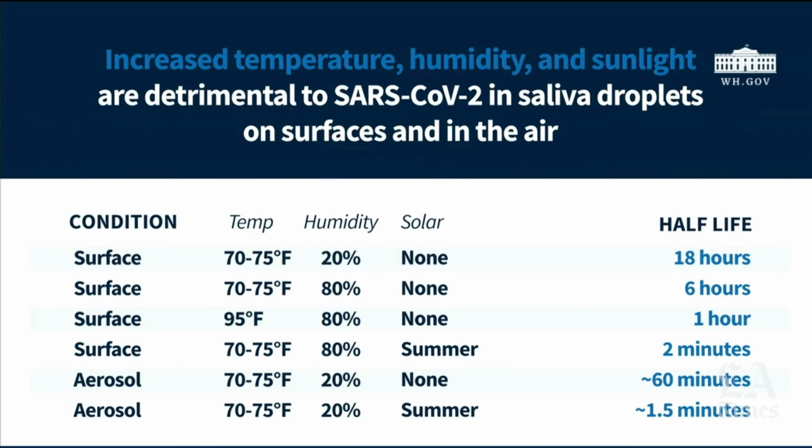The last two lines are aerosols. What does it do in the air? We have a very unique capability. I was discussing this with the president prior to coming out. He wanted me to convey it to you, how we do this. I believe we're the only lab in the country that has this capability.